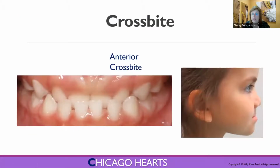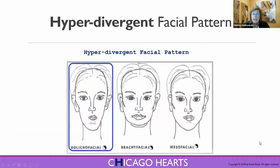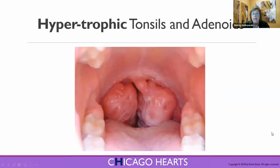Anterior, or any kind of a crossbite. This is an anterior crossbite, obviously. Which is it? Is the mandible forward or is the maxilla back? We don't know. A posterior crossbite is also a big red flag, any crossbite. Hyperdivergent facial pattern. That is super narrow and super long. You can see it on the x-rays.